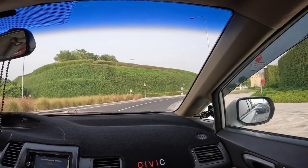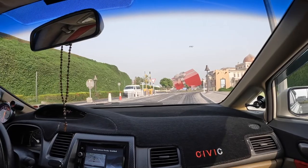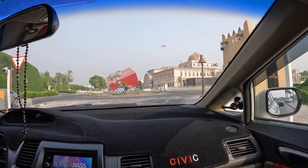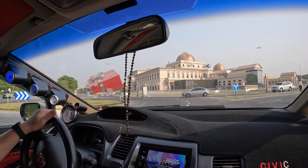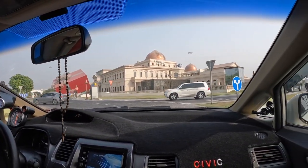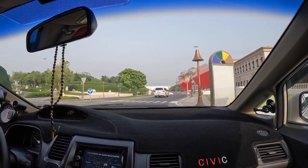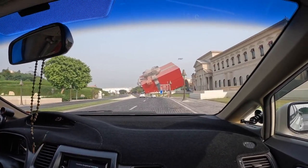Later. Construct this one, like sand only. They put a lot of sand to make like a mountain. See that big box? It's like a legend box. It's like a gift. Nice, huh? Gift box.